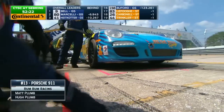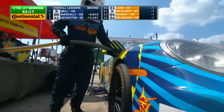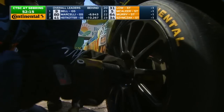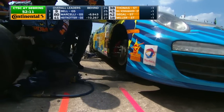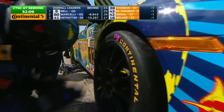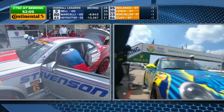Matt Plum staying in the car right now. Tires on the rear. He was so excited about being able to do another race with his brother. When they won at Daytona, they were not sure if they were going to be able to do any more races together. So this team working really hard. Pit stop almost complete. He's out.